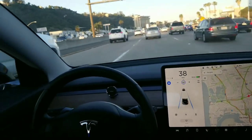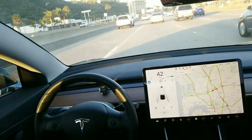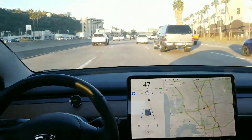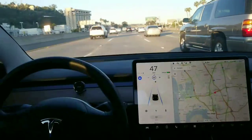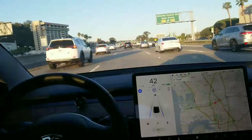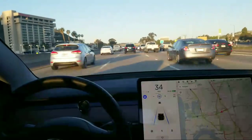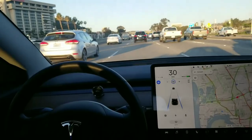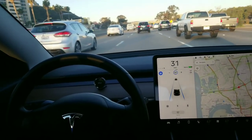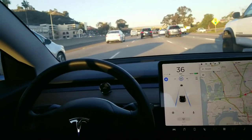So here, I'll try to zoom out a little bit for you guys if that helps. Get a sense of what it looks like. I'm trying to keep the Autopilot and the road ahead in view so you can kind of see what the car is seeing and what it's doing. Probably not going to do a side-by-side test, you know, this kind of thing isn't my normal shtick, but maybe someone else will. Hopefully, if you guys are really super interested.